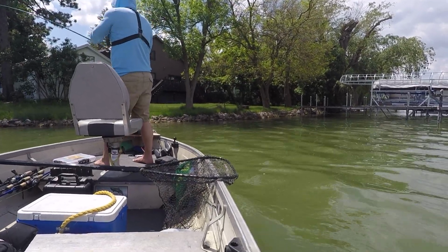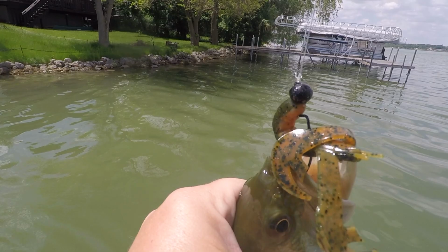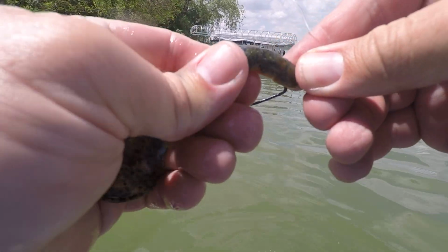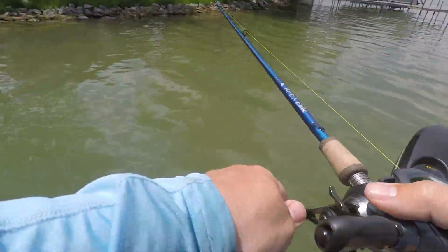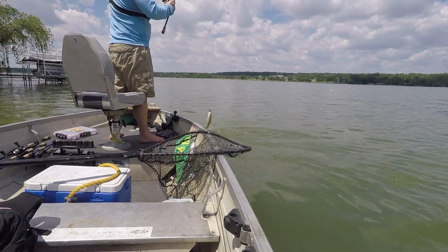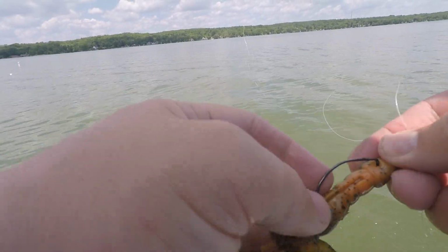That was a fish. Was not sure on that one. But hook sets are free. That one looked a little healthier. Right off the shoreline again. Not giants, but I'll take them. That's for a fun day of fishing. We're doing good.